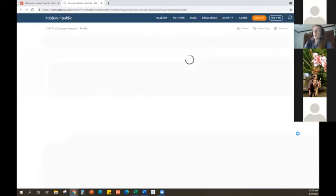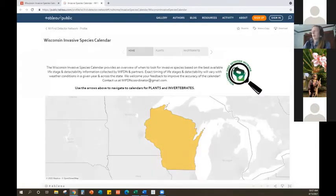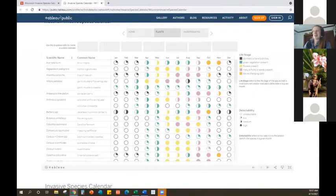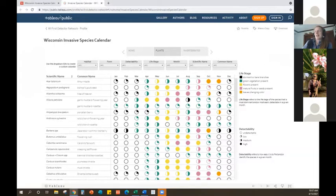When I introduced this a couple of years ago, we only had terrestrial plants in here. Now we have a tab for invertebrates, but I don't think most of us are working with insects too much, so we'll head to our plants page. Just a quick reminder for those who have seen this before, and an introduction for those who haven't: the calendar is set up with a row for each species and a column for each month of the year. The color of the circle for each month denotes what life stage that plant is most likely to be in that month. Obviously there's variability across the state from year to year, so we're trying to go for a general average.